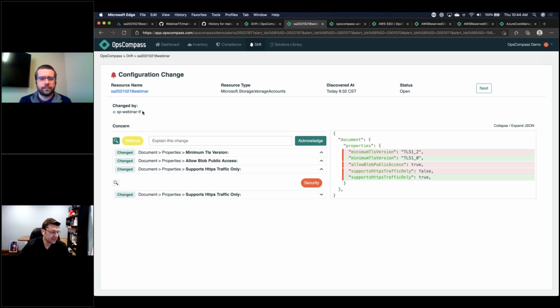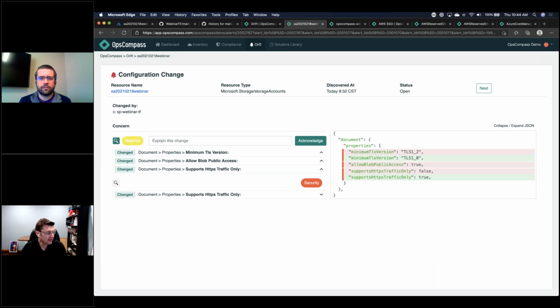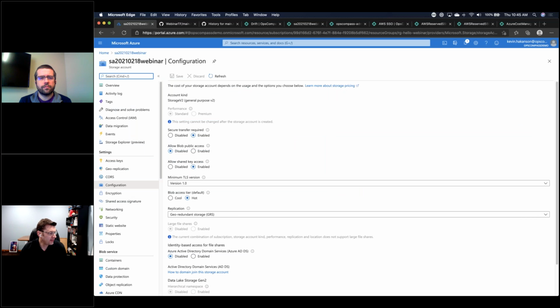But you can see some things happened here, even though I intentionally said I was going to fix HTTPS, and that went from false to true. This minimum TLS version backed off from 1.2 to 1. Okay, that was kind of odd, and it was because I had to go change that in the portal. I had to go in the portal and actually set that setting. So this setting right here on TLS version, I changed it in the portal.